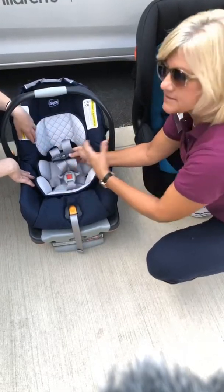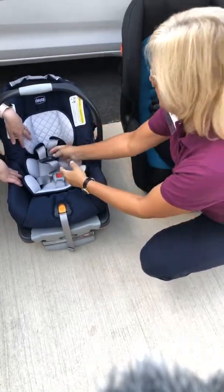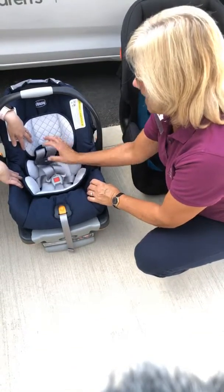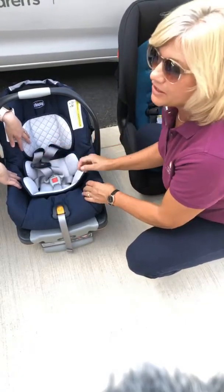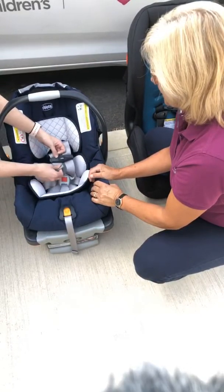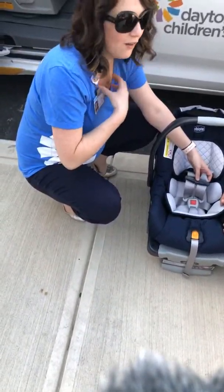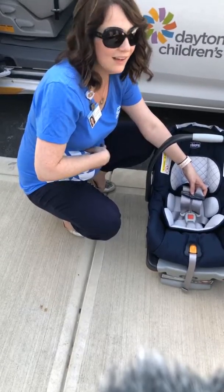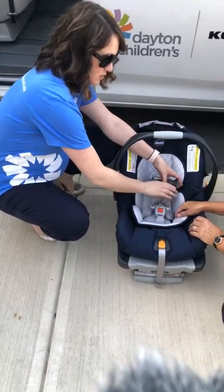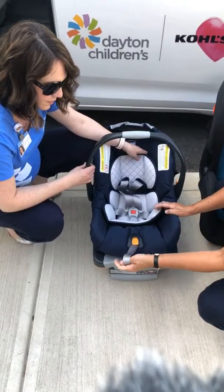This chest clip should be at the pit level when it's tightened. So we start out here, and as we tighten it, it moves a little bit. Put that right there at the pit. And then the straps should be tight enough that when you pinch it, you can't pinch more than an inch. If you can pinch more than an inch, it's probably too loose. The clip should be on the hard part of the baby. You don't want it on their belly, because in a crash, that's where it's all soft and all the intestines are. You want it right here on the baby, pulling it up tight. I think that's important. And most of the car seats tighten in a very similar way.